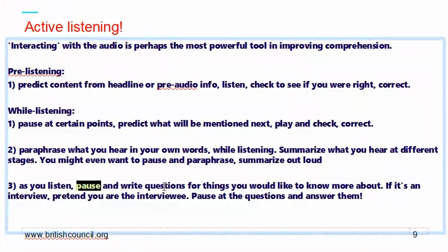And where this also works well is if you're listening to an interview in English, you could play the role of the interviewee, okay? So you could pretend that you are the person being interviewed, and when you're playing the video, pause after the questions and then answer them. And then after that, you can play and you can see if the famous person or the interviewee answered the question in the same way. So that's another way that you can improve listening, active listening.